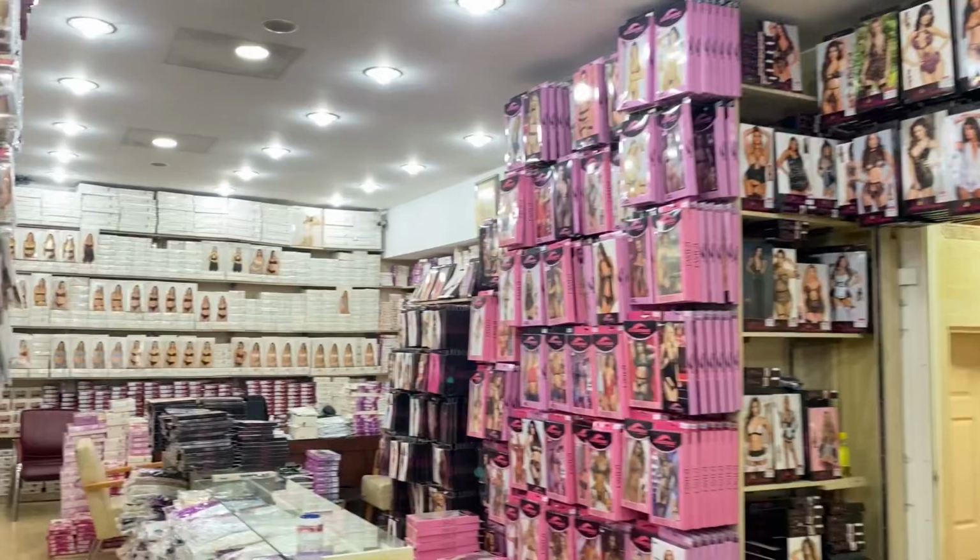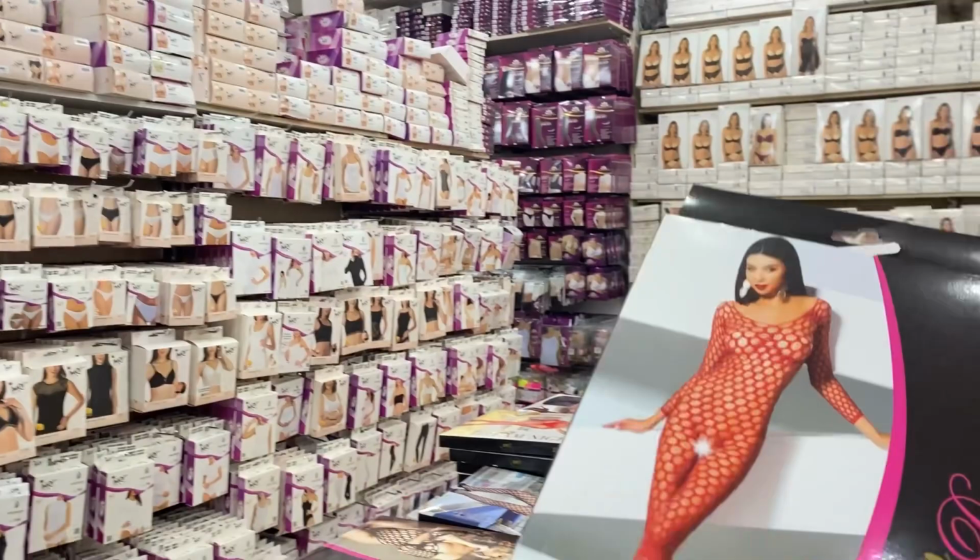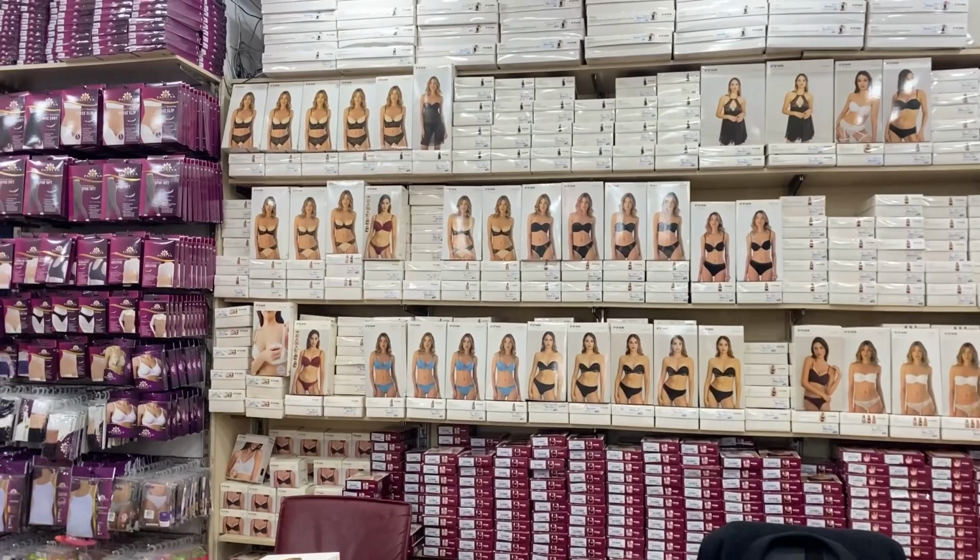So yeah, they also sell tank tops the same way they sell. They sell like a piece, that's how they sell it. So it's a wholesale shop, yes, but you can buy, I think, one pieces. They also sell shirts, and you go this way.